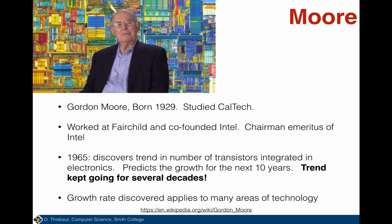So he was asked to predict the growth for the next 10 years, and he did. And he found this really remarkable property, and we're going to look at that. And unbelievably, this particular pattern that he observed, just in a few years of Intel's growth, has continued until now.